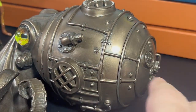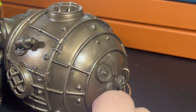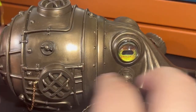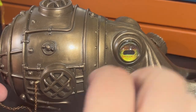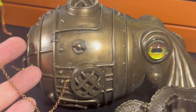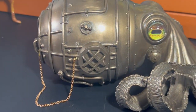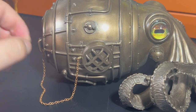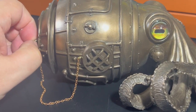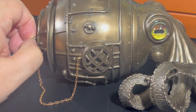And then here's the other cool thing. So there's a chain that's coming off the back here. And that is because it connects to here. You got this cool chain. And that is because you pull this little thing and it magnets itself shut. So that's another cool thing, it magnets itself shut.